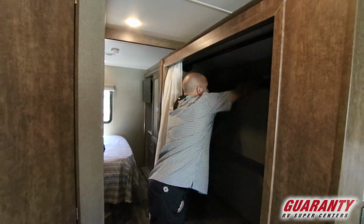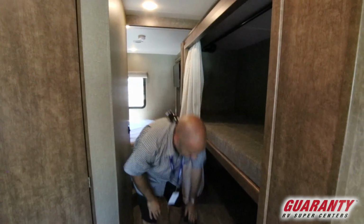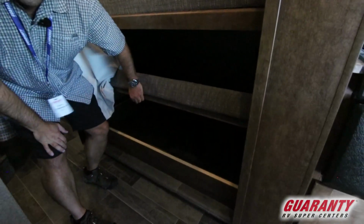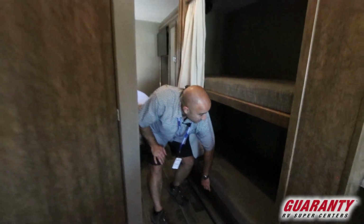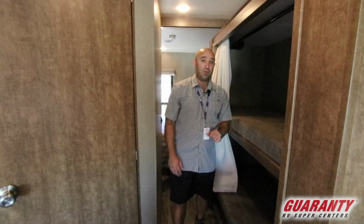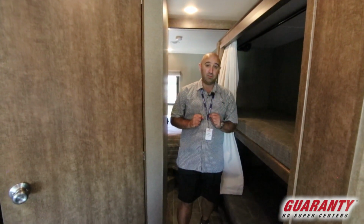Not wanting to do that, you do have the grandkids. You've also got storage space down here for all their clothes and also a whole bunch of extra toys. There is 110 and USB power above and below in this. You've also got reading lights above and below as well for maximum convenience.